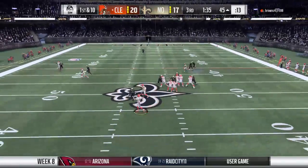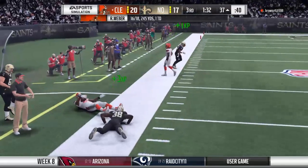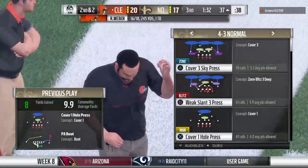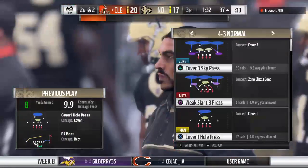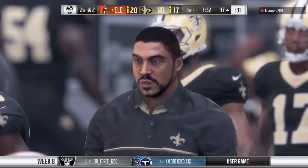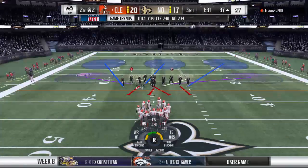Off the bootleg. Weber. It's a short one here, complete to his tight end. A good pickup there. 8 yards on the first down completion. So much goes into a successful play, doesn't it? How about that play action there, freezing the defense just enough to bring the tight end free downfield for the completion.